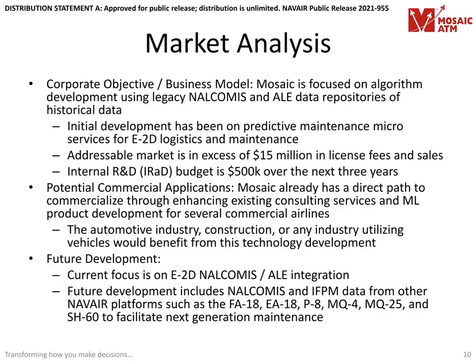Mosaic's business model, initially focused on algorithm development using legacy NAVCOMAS and ALE data repositories of historical data, will provide predictive maintenance microservices for E-2D logistics and maintenance efforts. Addressable market is in excess of $15 million in license fees and sales with an internal R&D budget of $500,000 over the next 3 years. Mosaic already has a direct path to commercialize through enhancing existing consulting services and machine learning product development for several commercial airlines, and the real potential to break into the automotive industry, construction, or any industry utilizing vehicles that would benefit from this technology development.